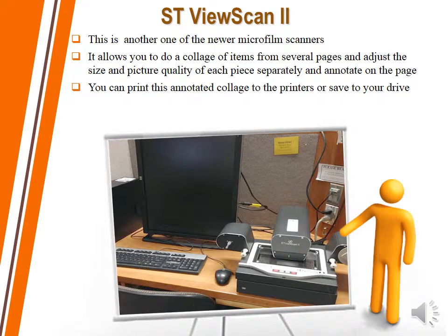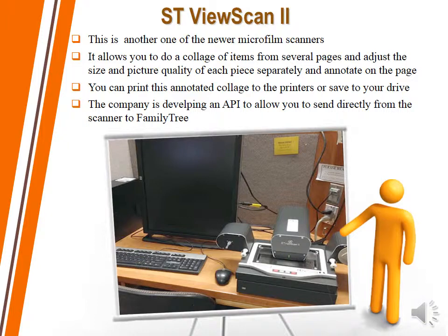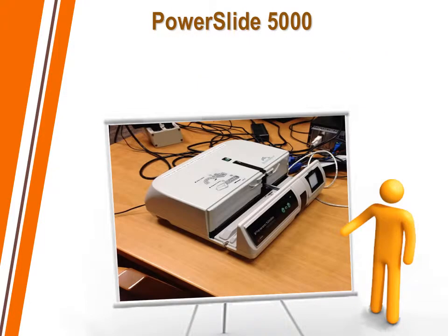You can then print this annotated collage to the printers or save it to your drivers. This company is also developing an API to allow you to send directly from the scanner to FamilySearch Family Tree.